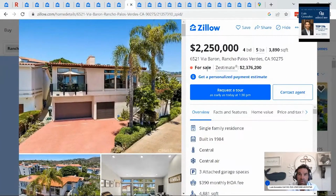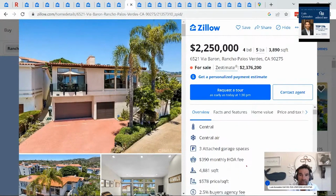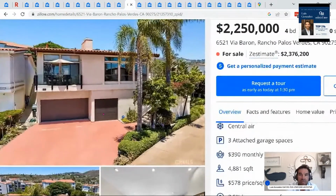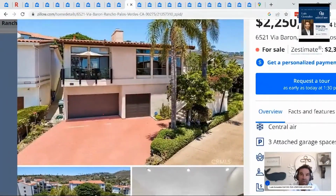6521 Via Barron, Rancho Palos Verdes at 2.250 for 3,890 square feet, 4 bedrooms, 5 bath, built in 84. On a 4,881 square foot lot, very similar. This is at 578 a square foot. There is a monthly association also at $390.